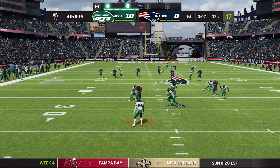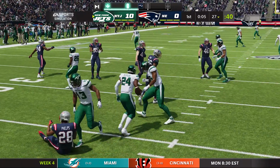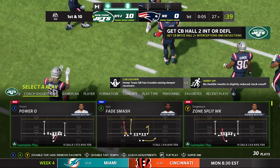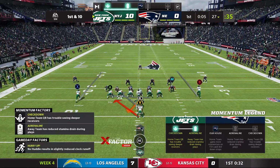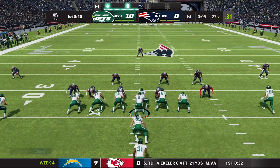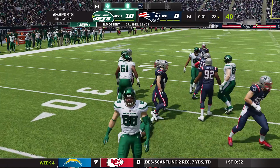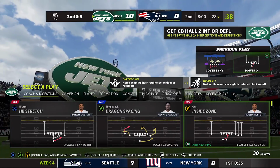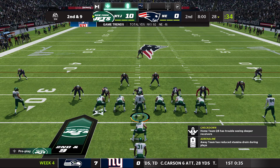That is 3 sacks. And I should have fair caught it, but it doesn't matter. That's 3 sacks on the day. Almost the entire D-line has a sack. Just need, I believe, Quentin Williams to grab one. 10-zip lead and looking for more as they've got it 1st and 10. Mosher got flattened by his own lineman. 10-0 the score after 1 on EA Sports.